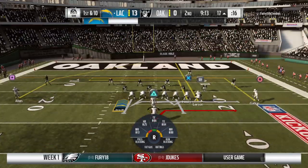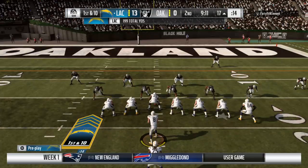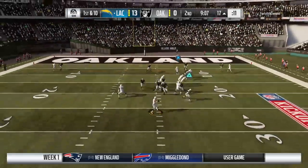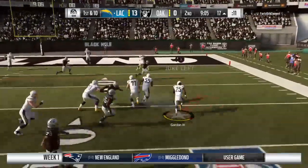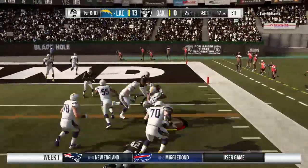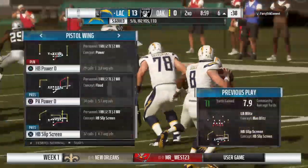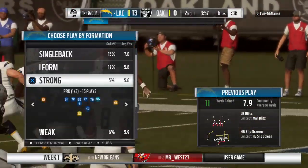So from their own 20 all the way to the red zone now. A chance to capitalize on 1st and 10. From the red zone now, they'll look to throw. Sets up the screen to Gordon. And they work this near the 5. He'll be stopped at the 6. The Chargers passing game rolling a bit here.